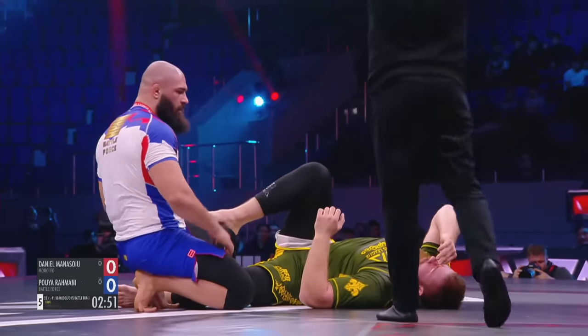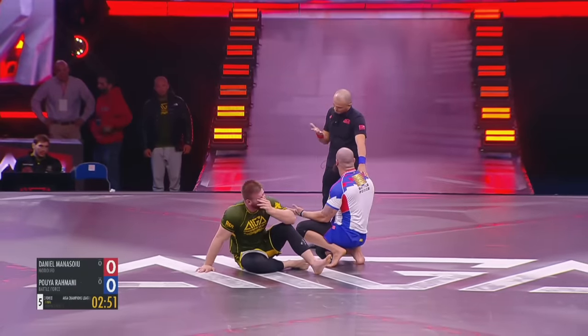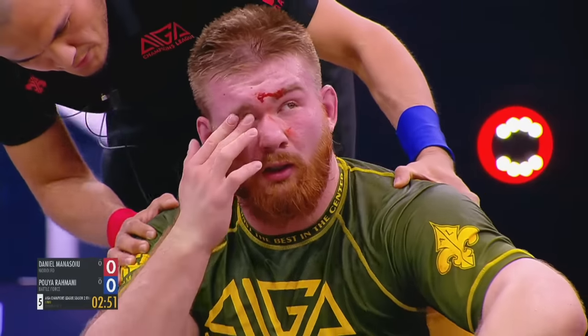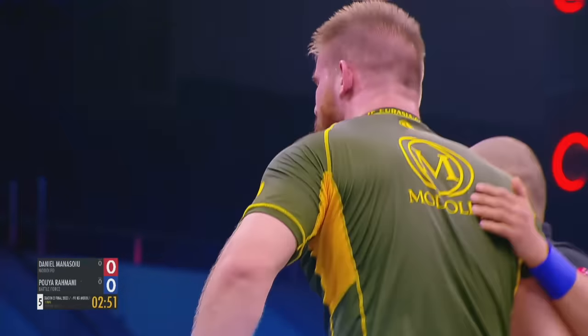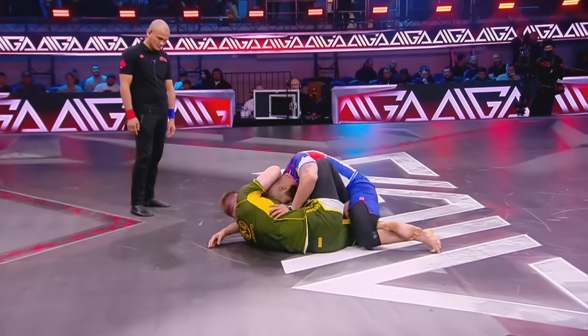Nice. This is the spot right here for Rahmani. Yes, good pressure. More pressure. Change that passing strategy up in these moments here. 5 seconds. What you can't do is let Big Dan get this shoulder crunch position. Get this overhook here. Oh, and the butterfly. If he's got the butterfly plus that upper body grip, that's when he turns people.